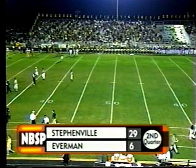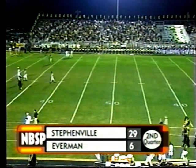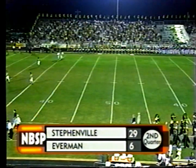Easy in the backfield. That no gain on that play will end the second quarter. We're going to halftime with Stephenville leading Everman 29-6.